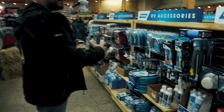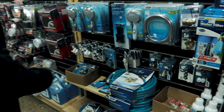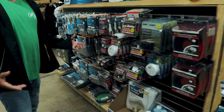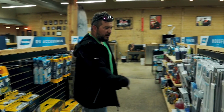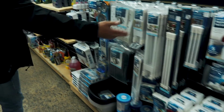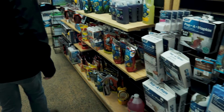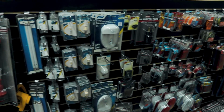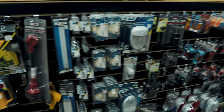So we got all the RV accessories, of course. You can come here and get your water filters. You can get your hoses, your shower heads, anything that you pretty much need. If something broke down or you got to get something replaced, you can stop by here and get that. Got more RV accessories, lighters, refrigerator bars so stuff doesn't move around when you're towing your camper. You got all your lights and accessories, which probably gets hit more than anything because taillights go out, they crack, they get wet, they get burned out.